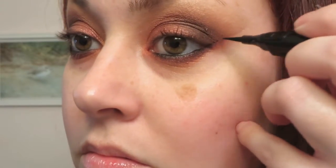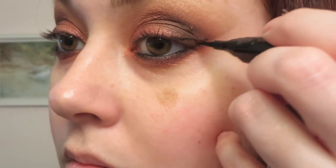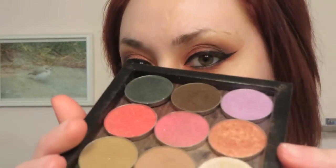So let's do a flick of color. This is the Milani Tech liquid liner. Okay, so now I'm gonna go ahead and take Cosmo. We're gonna go ahead now and take the BareMinerals Prime Time Primer. Wow, so off. So we're just gonna go ahead and blend that onto the skin.